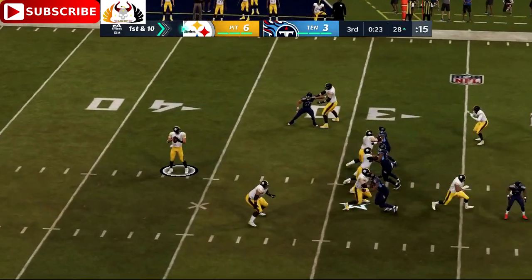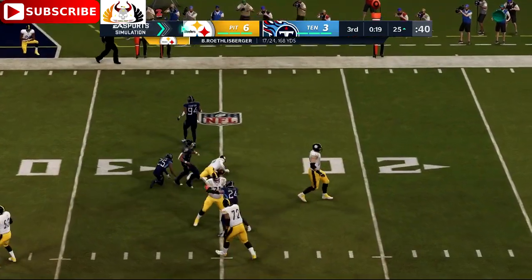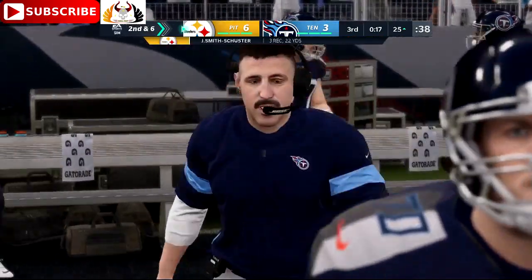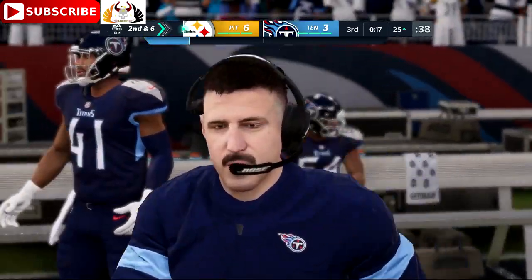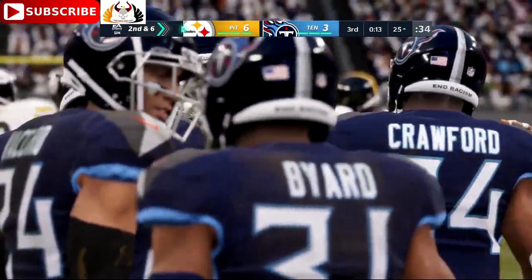Play fake to Conner. Now Roethlisberger. Open man completes it to Smith-Schuster. And he's able to get it down to the 25-yard line. They'll contain him to just 4. Second down. Second and 6 at the 25-yard line.